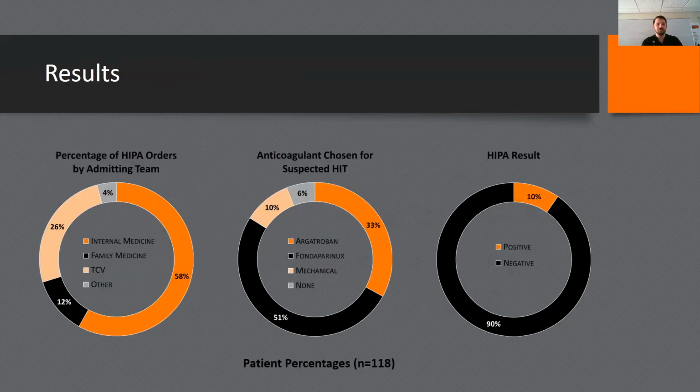Here are some of the preliminary results. We can see that the internal medicine team wrote for a little over half of the HIPAA panels that were ordered in that given year. As far as anticoagulants chosen in the setting of suspected HIT, the two most common agents were argatroban and fondaparinux. And a vast majority of the HIPAA panels that were ordered ended up being negative.